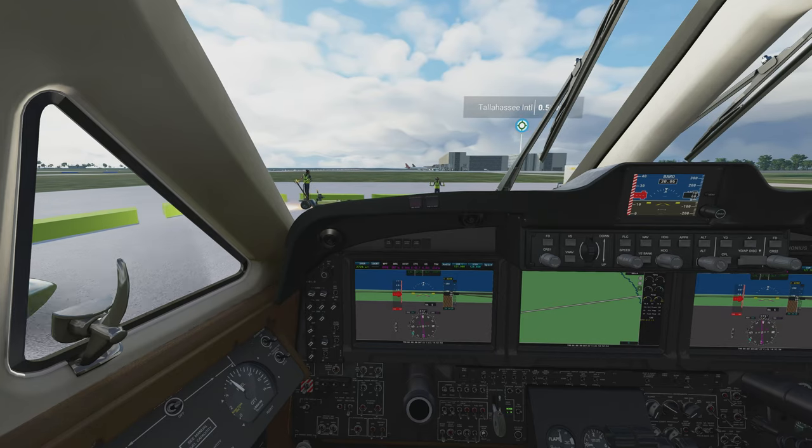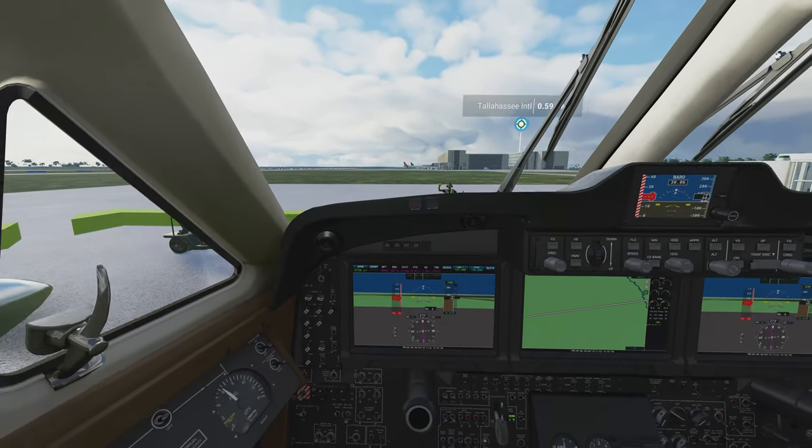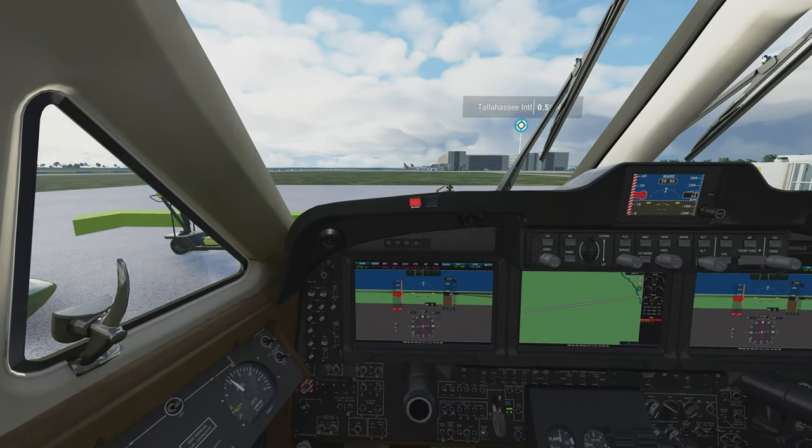A little more that way, okay, and keep going, stop. Perfect. Parking brake. We can cut that warning. Oral warning, okay. Yes, it is okay. Alright, let's shut the engines off. Takes them a little bit to cool down.